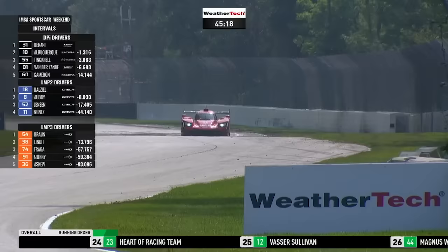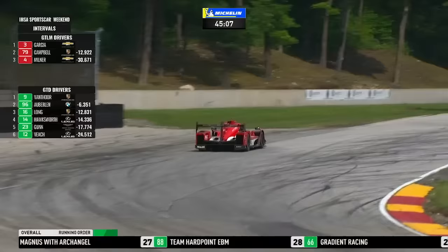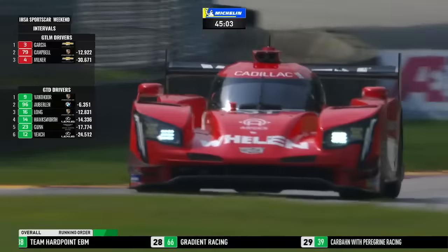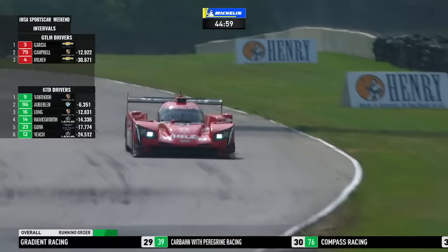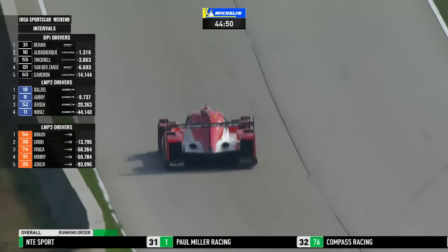Right now Pipo Derani, having been unleashed, was kind of trapped behind the number 60 car for several laps. We'll see what sort of lap times Pipo can produce here before he comes in for his pit stop. I would expect that in probably another couple of laps' time. Release the people. That was a 21-lap stint for Dane Cameron in the number 60 Acura.